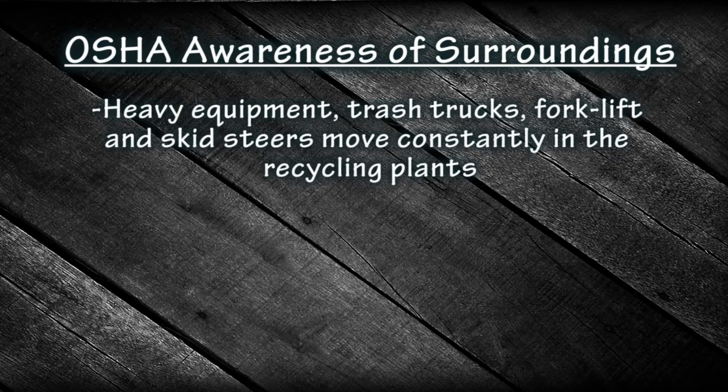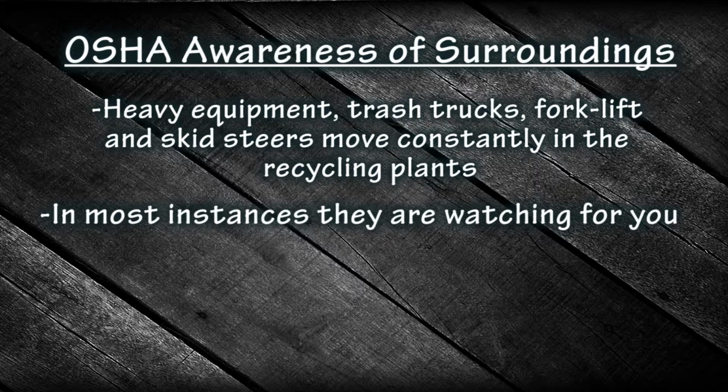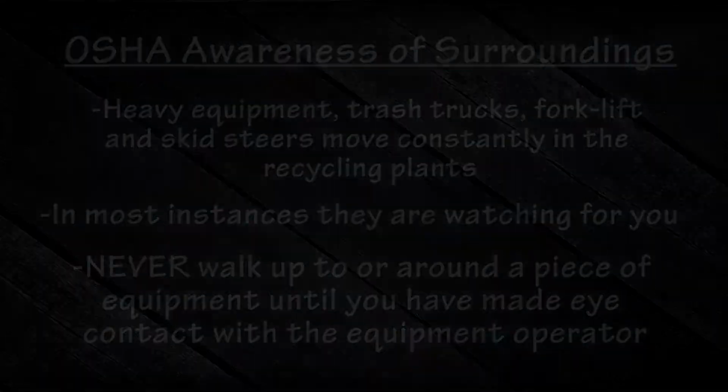OSHA awareness of surroundings. Heavy equipment, trash trucks, forklifts, and skid steers move constantly in the recycling plants. In most instances, they are watching for you. Never walk up to or around a piece of equipment until you have made eye contact with the equipment operator.